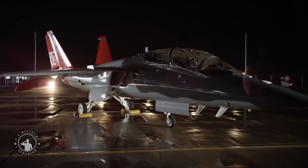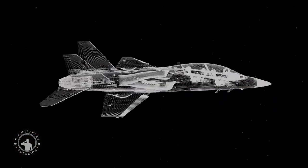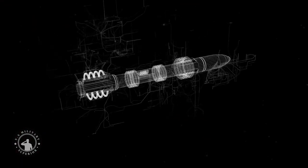Boeing has rolled out the first T-7A Red Hawk built for the U.S. Air Force under the Engineering and Manufacturing Development (EMD) phase of the program. These jets are set to be the service's first new advanced jet trainers since the T-38 Talon, which first took to the air more than 60 years ago.